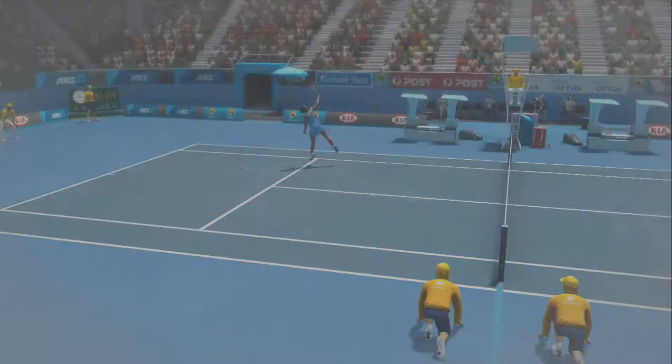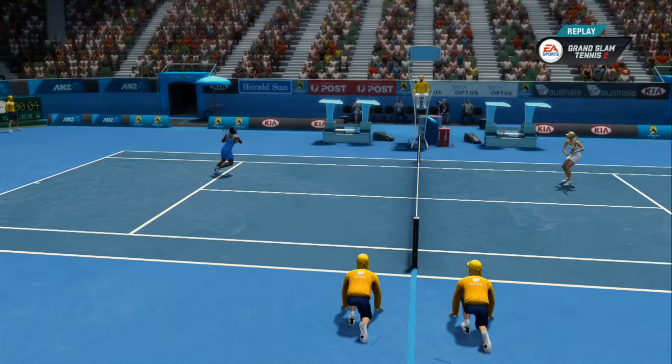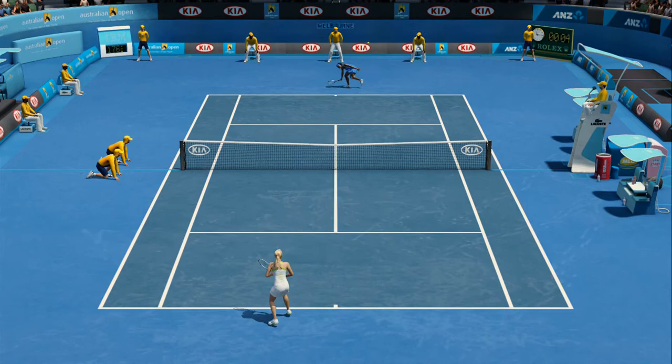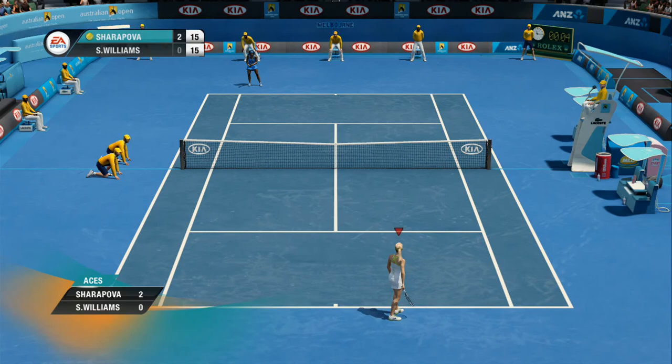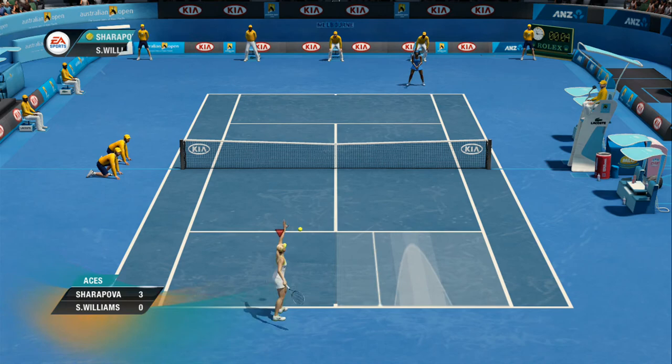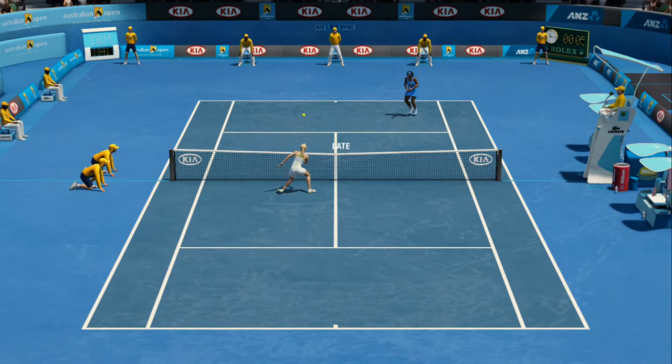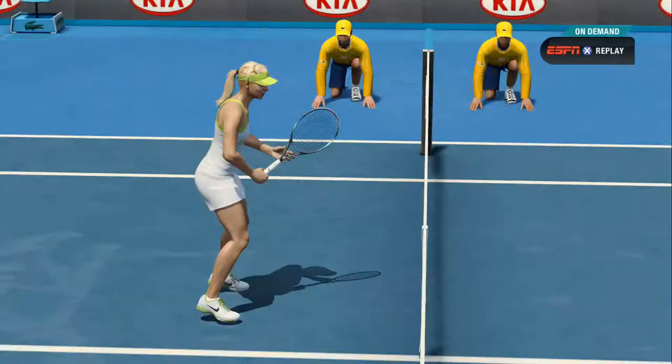Topspin there. The ball really flew off the court. Oh, she just dumped that one down the middle. That's a fantastic ace. Oh, that's the sort of stuff that I love watching. Getting in quickly, hitting a volley winner.